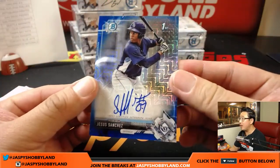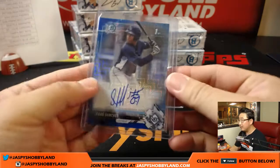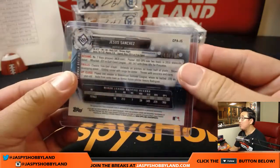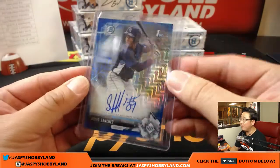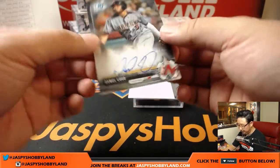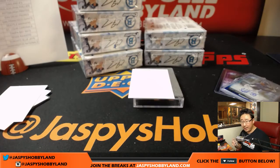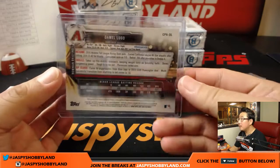Nice blue mojo autograph. Jesus Sanchez for the Tampa Bay Rays. Chris Holler with that one. Nice. There you go, Chris H. That is 140 out of 150 on the number 7 Rays prospect. We've got more Diamondbacks for TJ. Dahl Lugo. On-card autograph. Not numbered, but there he is.